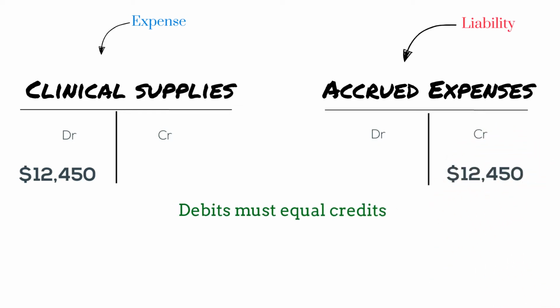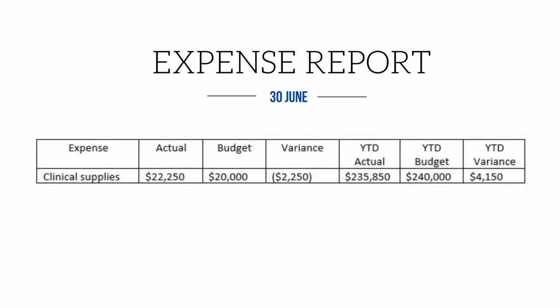The clinical supplies line in your financial report for June will now read as follows. The actual spend in clinical supplies is $22,250 against a budget of $20,000. You're a little over now with a variance of $2,250.